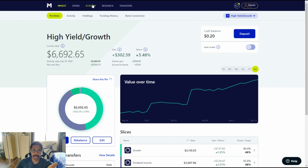Tell me what you guys think on the borrow feature. Am I just completely missing out on here? Do I not know what I'm talking about? Because I think there's some great opportunity right there in this borrow feature.